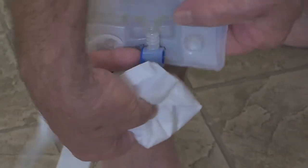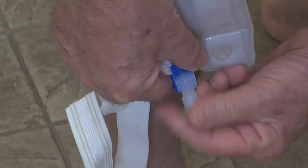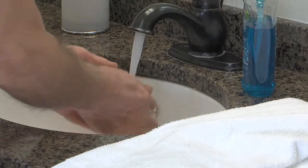To assist with the color, you may use the Hematuria scale given to you at discharge. If you do not need to measure the urine, simply drain the urine into the toilet. After the urine is drained completely, close the clamp and replace the cap. Wash your hands with soap and water.